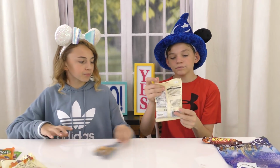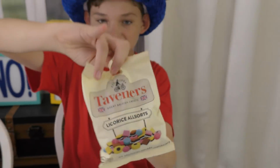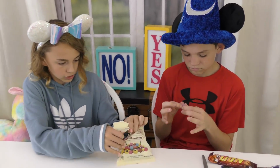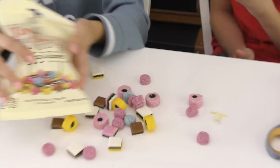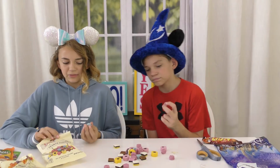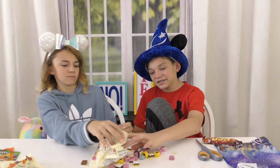So okay, I got Travelers. Licorice of sorts. These are $6. $6? Oh my gosh. Oh, they smell weird. Yeah, I don't think I like it. I'm scared. I don't like it. Put it in the cage.